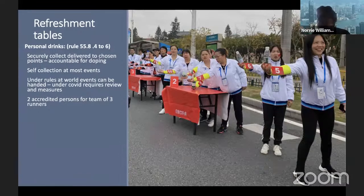Obviously, the concern is that the bottle is in some way tampered with and contaminated. And if that runner is tested for doping control at the end of the event and found to be positive for some banned substance, then we must be able to assure the doping control tribunal that his drink was safe and was not tampered with by anyone. So that is the purpose of that whole process.